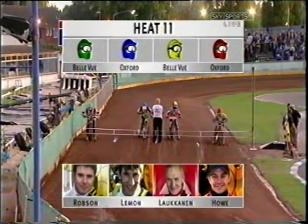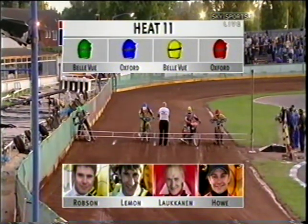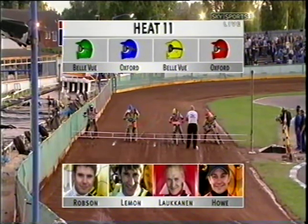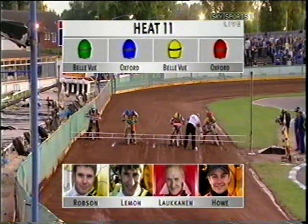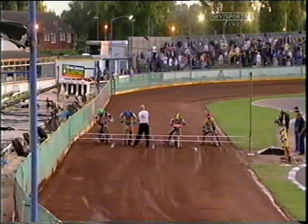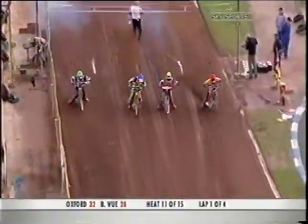Yes, from Wolves. Kai Laukkonen, the Finn for Bellevue, goes in gate 2. Mark Lemon, very busy, his 6th ride of the night, is on gate 3, and on the outside, Stuart Robson yet to score as guest, but wearing Sam Ermolenko's leathers. An important heat, this, of course, at the moment, a 4th in this one. Our starting marshal has been very busy tonight as Clive Urban, away they go.